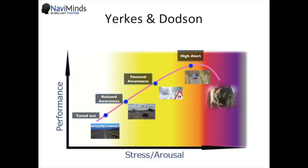We've asked our students which of these 5 levels would best prepare them to deal with a startling event. And here's what we most often hear. The focused awareness. And this might be true, but it's important to remember that being at the focused awareness is extremely draining on your mental capacity, and there is a limit to how long we should stay there.